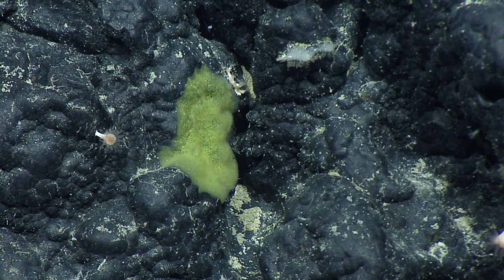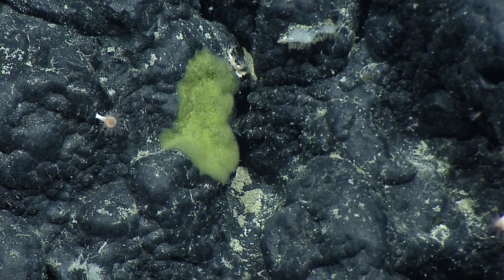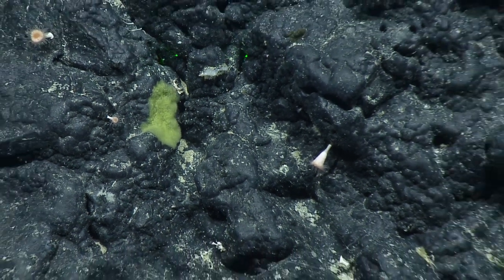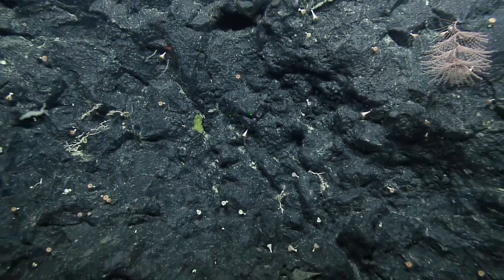But we are seeing a higher density of cup corals than we were seeing before. Yeah, getting up to waypoint 4 has been massive amounts of them. I thought they were babies. No, these are hexacorals. Thank you for the zoom. So that's their normal size? Yes. They're individuals. They're solitary.